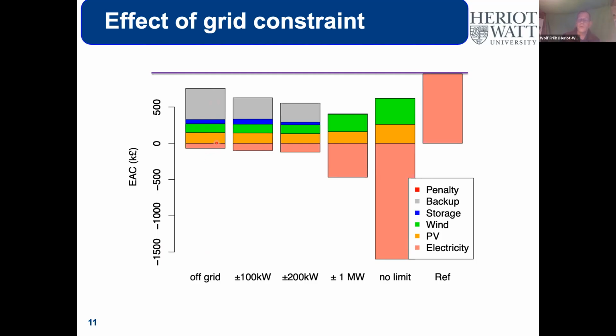The left column is an off-grid system, so a village in the Kintyre or a pod somewhere in the Highlands, and the portfolio of technologies represented by each of those bars is an optimum in cost terms. So the most cost-effective installation for off-grid contains some PV, some wind, some storage, and a backup generator, be that diesel, be that something else. So for off-grid, really, we are looking for the four components of wind, solar, storage, backup. And if we have a very weak, unreliable grid connection, the picture doesn't change much.